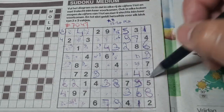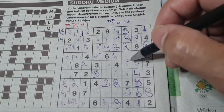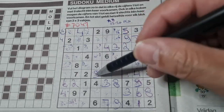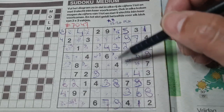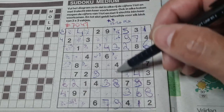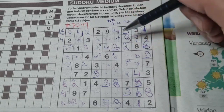These are 3 missing numbers in this big square. The 1 is missing, the 2, the 3, the 4, the 5, 6 is missing, the 7 and 8 is missing. 1, 6, 8. Okay, 6, 8. Need a 1 here. 6, 7. The 3, the 8. Need an 8 there.